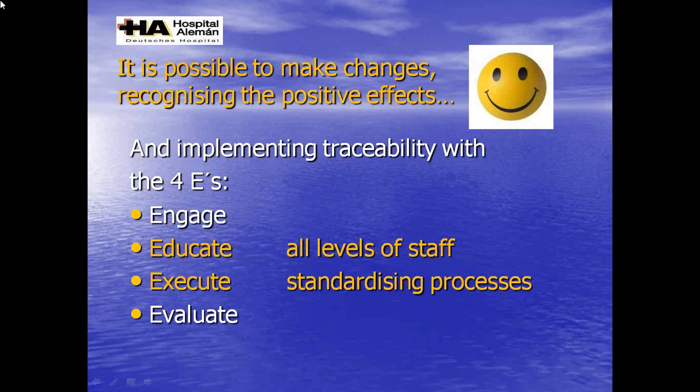We all in general hate changes, but it's necessary, I think, for a better world and to go on with new things. And in this case, we want to guarantee the safety of the patients. We implement the 4 E's: engage, educate all levels of staff, execute standardizing processes, and evaluate. Now we are excited about the progress we made in this teamwork.